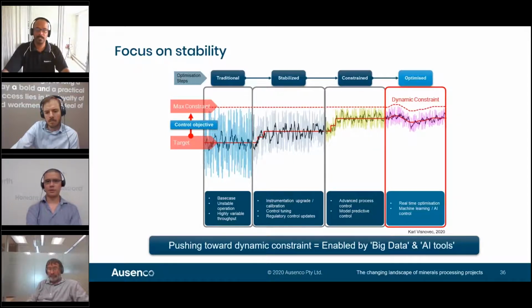It's a pretty neat graph, just demonstrating how the objective here is to try and minimize that target to the max constraint. The max constraint will be the physical constraint of that equipment, the maximum throughput we can achieve, or the max velocity we can operate that segment.